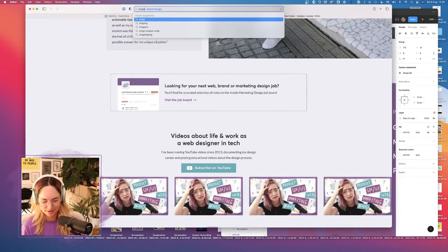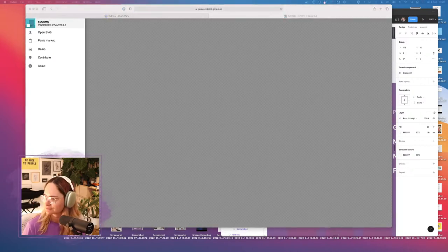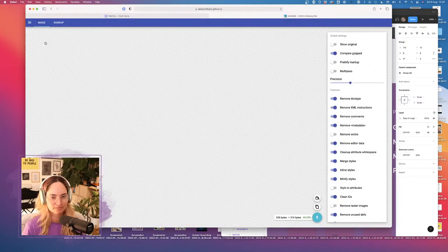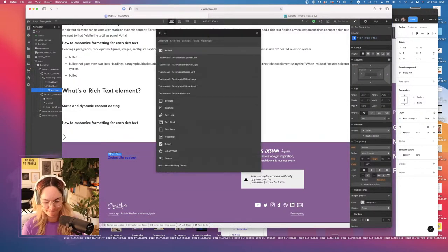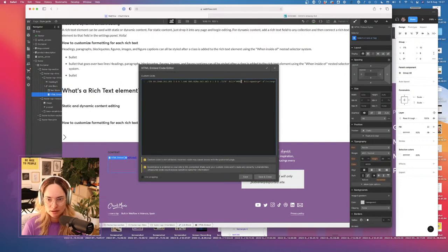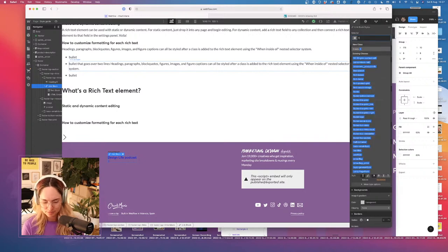Let's go to our... OMG SVG. Can't even see it on that screen. Add an embed. We want the fill to be current color, and we'll take off that opacity bit too. Okay. Cool, that's in.